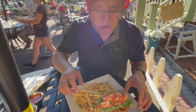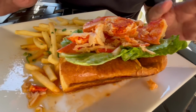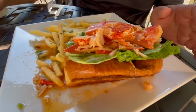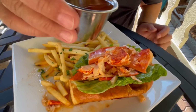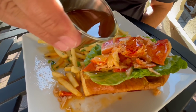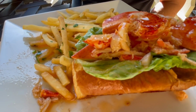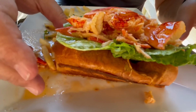Had to get the Connecticut hot lobster roll. Here it comes. On the menu, there is no option for cold lobster roll. It's either hot or nothing. So I got some nice hot drawn butter right here. Here we go. Pour it on. Look at that pour. Wow, look at that. Is that some sexy food porn right there or what? Sexy, baby. Wow. So let's try this.